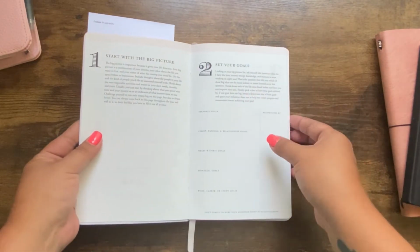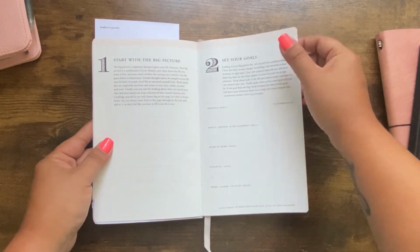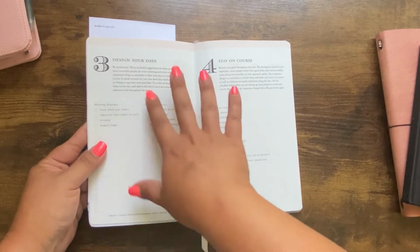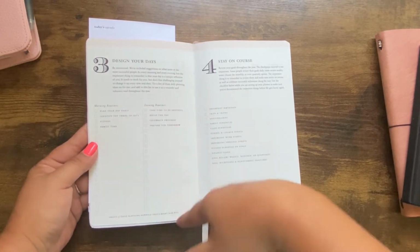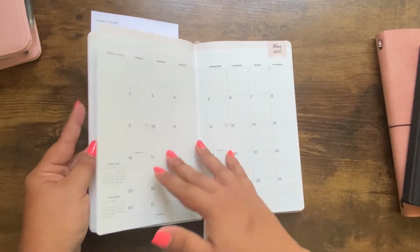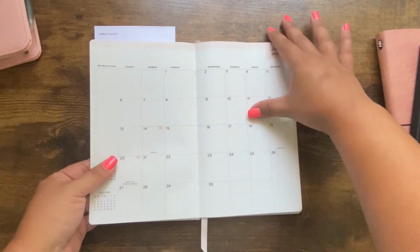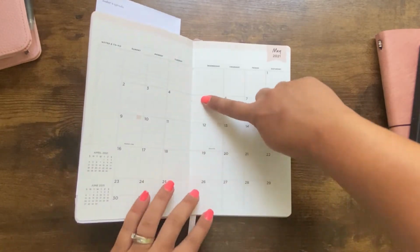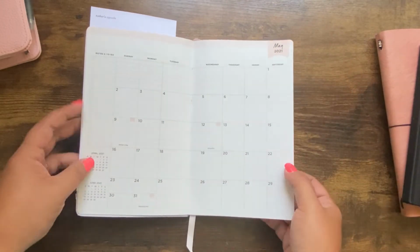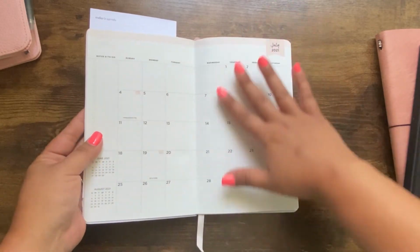It starts off with the big picture, setting your goals, designing your days, being intentional about your morning and evening routines, how you stay on course, and reviewing things, and then it jumps right into the monthlies. You have May and June monthlies in here. It's kind of weird, but again, I don't need anything fancy for work. So you get May and June, and then it starts in July.